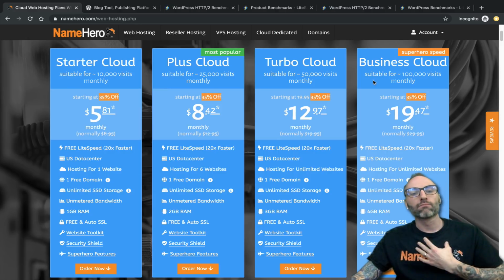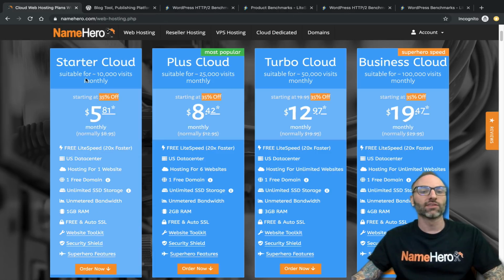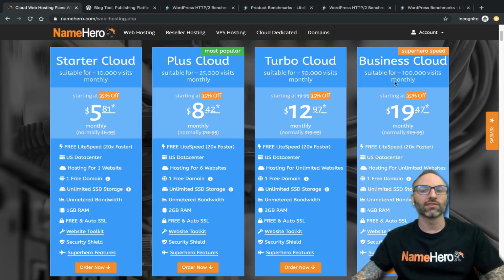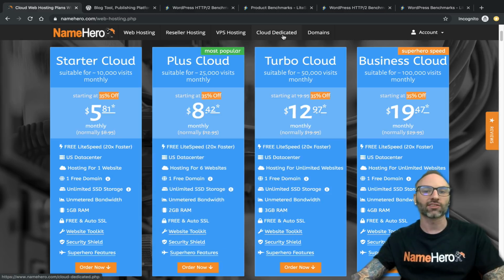But really, from my experience working online, this visitor number is a good indicator of which package you should choose. If you come on here and you're getting way over 100,000 visitors a month, maybe you're getting 100,000 visitors a day, then you probably should not be looking in this section. You should probably jump over to the VPS or cloud dedicated section if you're getting 100,000 visitors a day.